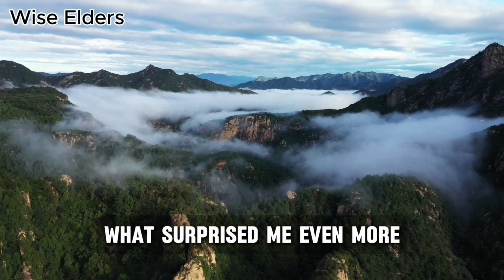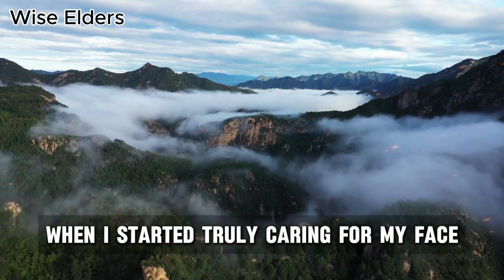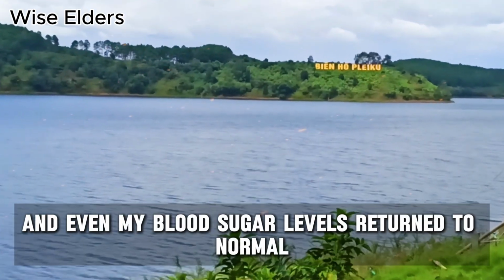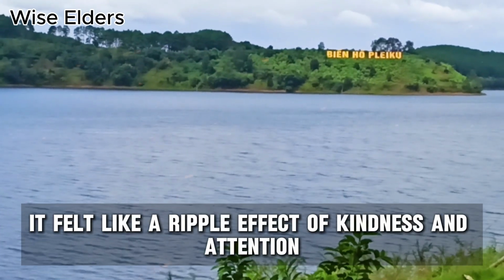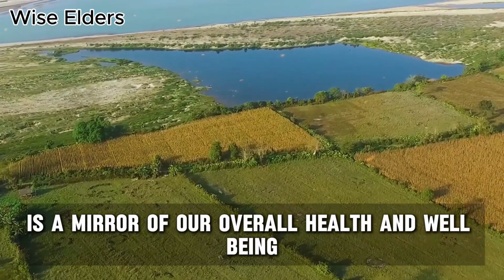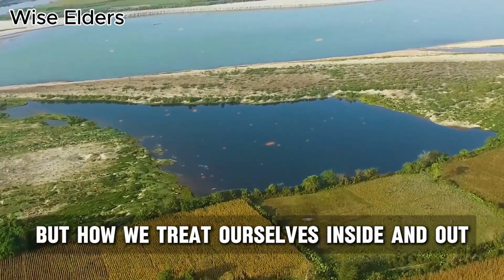What surprised me even more was that this transformation didn't stop at my skin. When I started truly caring for my face, my whole body responded. I began sleeping better, making healthier food choices, and even my blood sugar levels returned to normal. It felt like a ripple effect of kindness and attention that spread throughout my entire being. Our skin really is a mirror of our overall health and well-being. It reflects not just what we put on it, but how we treat ourselves inside and out.